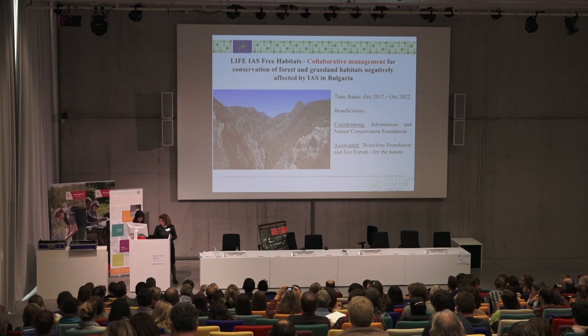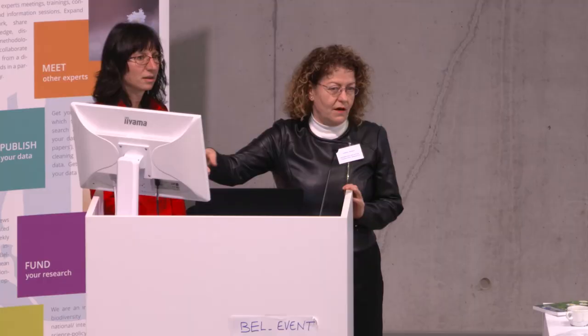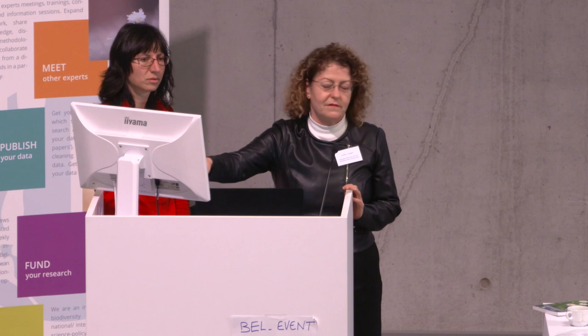As it was already established as a practice, to say where we're coming from: Bulgaria, to the east, is the Black Sea, to the south, Greece and Turkey, to the north, Romania, and Macedonia and Serbia to the west. These are our borders.